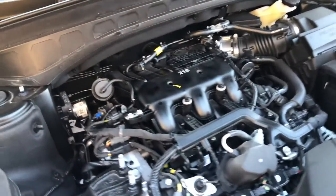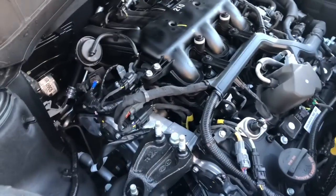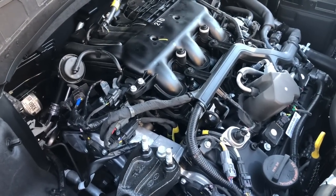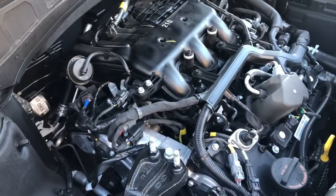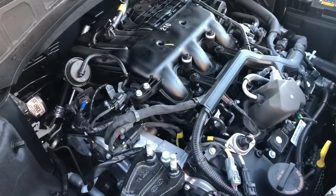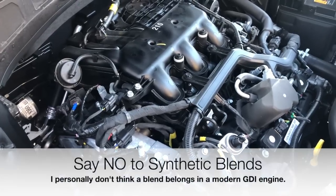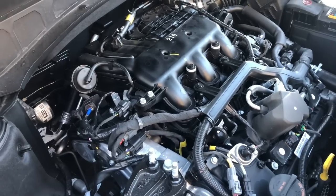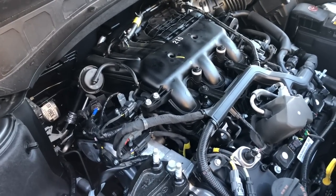So some final thoughts for those of you that are maybe going to have oil changes done by somebody else. I called Kia and asked them what they actually use. They said they're going to give you two choices, specifically a synthetic blend, or they would also give you a full synthetic, which happens to be that Castrol Edge.